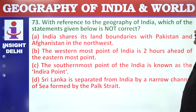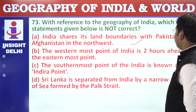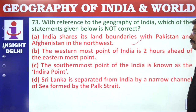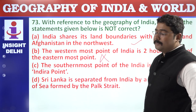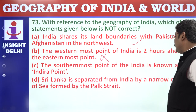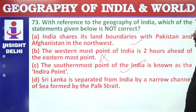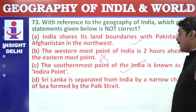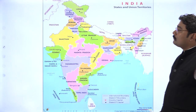With reference to the geography of India, which of the following statements given below is not correct? India shares its land boundary with Pakistan and Afghanistan in the northwest. This is right. The westernmost point of India is 2 hours ahead of the easternmost point. No, it is behind, back. The southernmost point of India is known as Indira Point. And Sri Lanka is separated from India by a narrow channel that is known as Palk Strait. So the answer will be B.